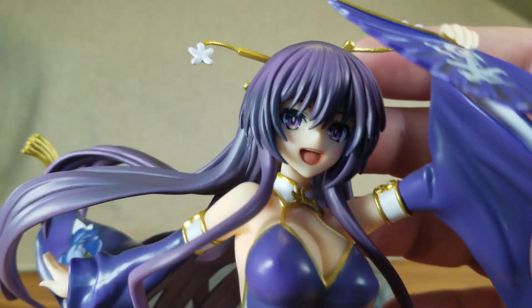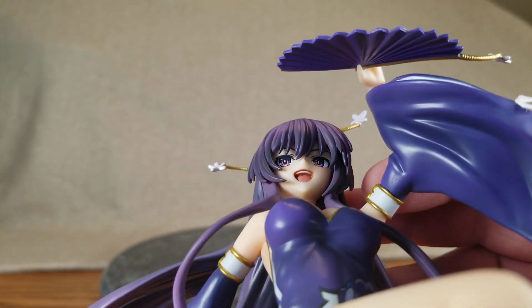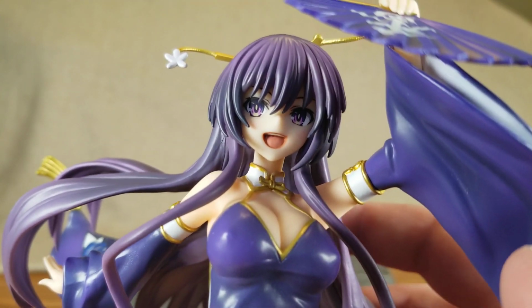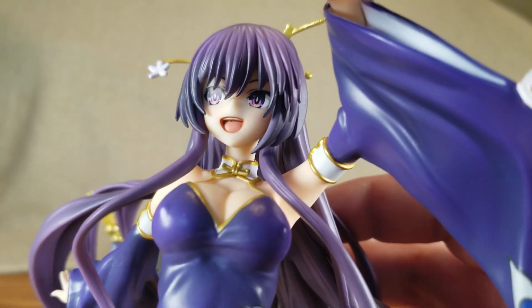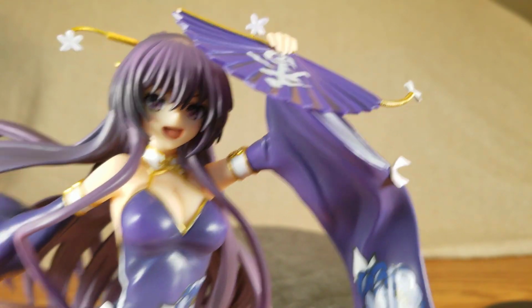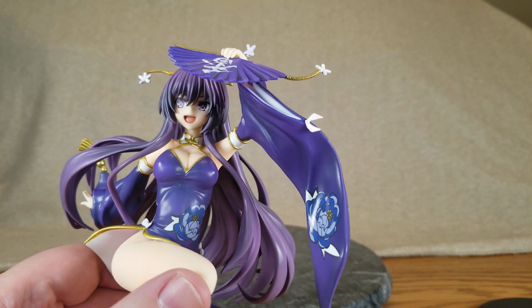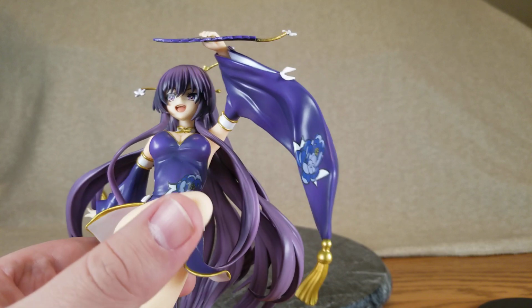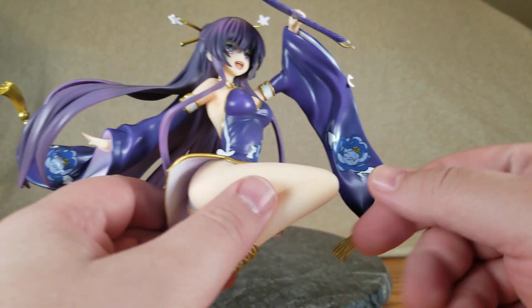So her face, she has a big, giant, happy girl smile, and it's quite deep. She has teeth and a tongue and everything, and beautiful, beautiful eyes. Tohka has very beautiful eyes. They're purple, gold, white, yellow, just multicolored. And from this angle, the face looks pretty good. In the prototype pictures, the face was really the biggest sticking point. It really just seemed strange and eh. But on the actual figure, it looks pretty good. We'll see how she looks once we get her on the stand and everything.